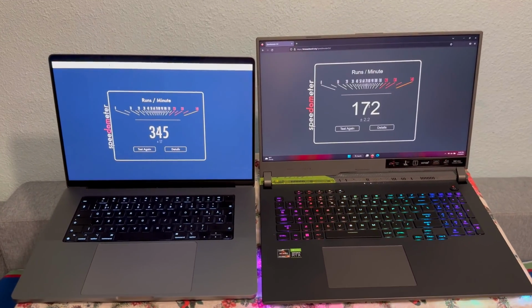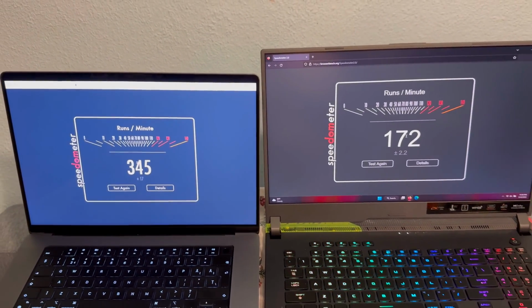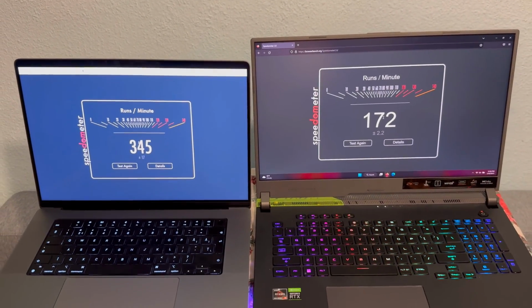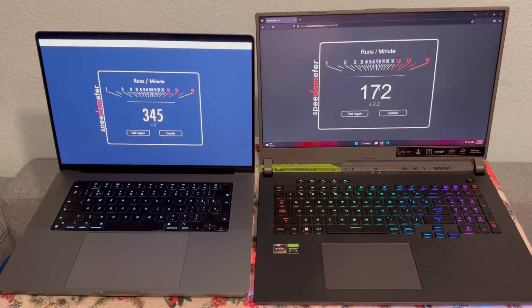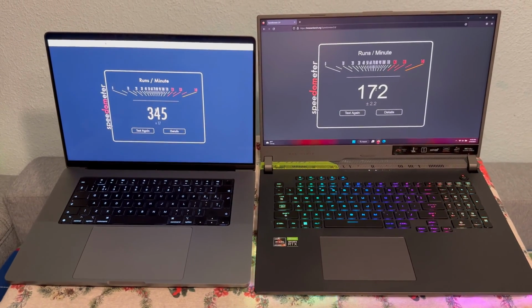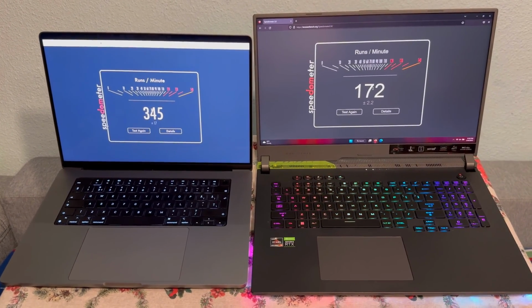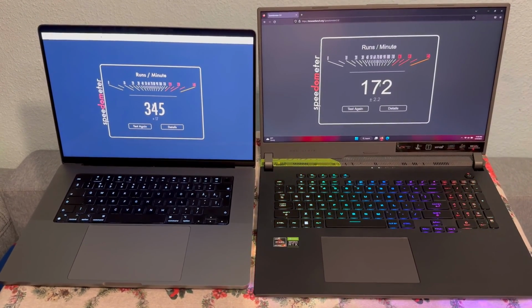And we have the results. We have 345 for M1 Pro CPU versus 172 for Ryzen 9, which means performance 2 times faster on M1 Pro versus Ryzen 9 in this particular browser bench test.